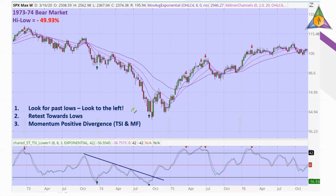Right. Yeah. Again, that's another reason why I like this. Then it does another one here, and actually when it drops down below that, and then takes back up, I can have another one here. That basically timed me out at the top, but that's beyond the scope of what we're talking about here. We're talking about bear market.